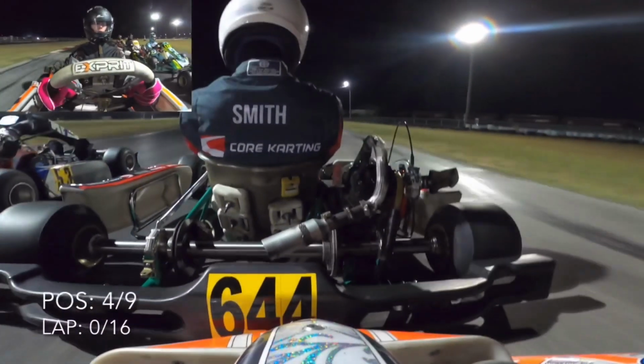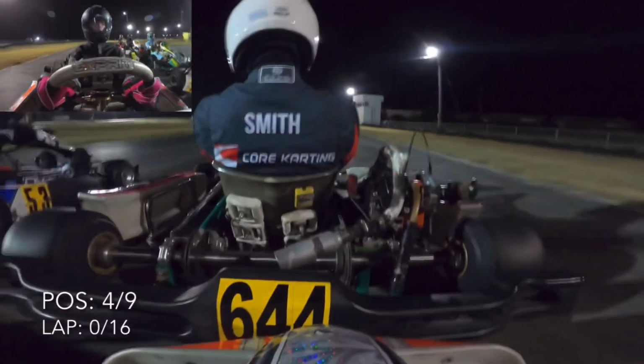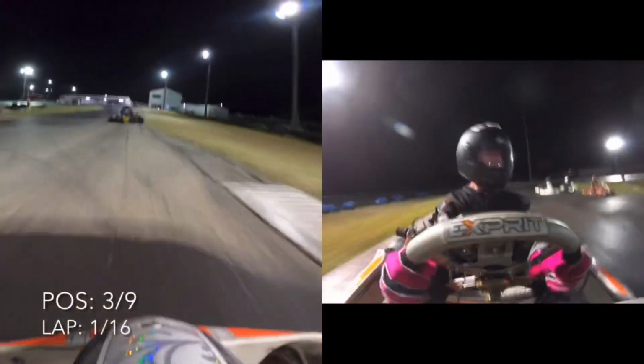We're going down the back straight here. We're pushing Aiden. We're looking for the flagman to wave green, and we're going to go into split screen because it's going to get a little interesting at the start here. Flagman's waving green, we're good to go. So watch on the right hand side of your screen. You're going to see some people go sideways. They're going to spin off.